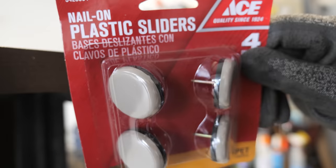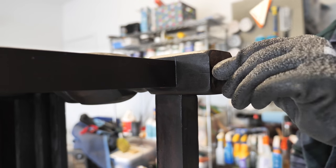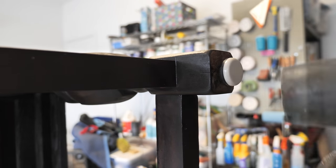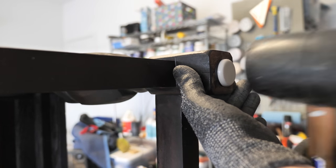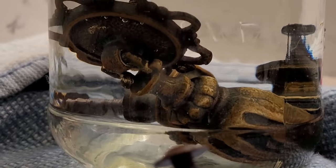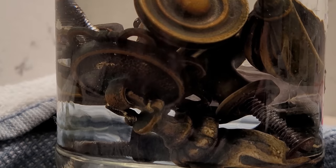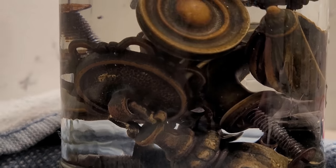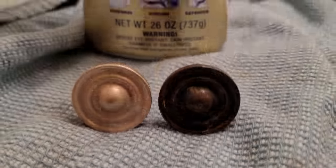I also picked up 2 4-packs of nylon sliders from Ace Hardware to replace the rusted ones that I took off initially. I nailed them in to all 6 legs using a rubber mallet. The hardware was washed in Dawn dish soap and left to soak in a jar of vinegar for 3 days. I then used Barkeeper's Friend to scrub away the years of grime. They were not perfect, but they looked quite a bit more vibrant when they were done.